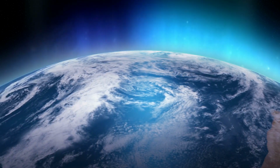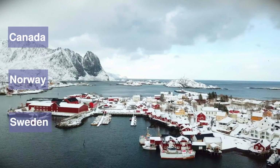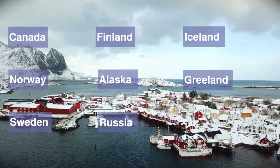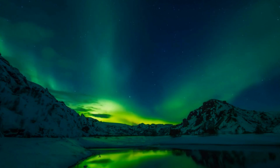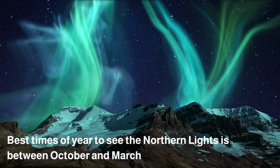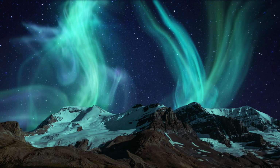This area covers the northern parts of Canada, Norway, Sweden, Finland, Alaska, Russia, Iceland, and Greenland. These are the best countries to visit if you're trying to catch the most brilliant displays of the northern lights. The best times of year to catch the northern lights is between October and March, when the skies are darker and the solar flares are most visible.